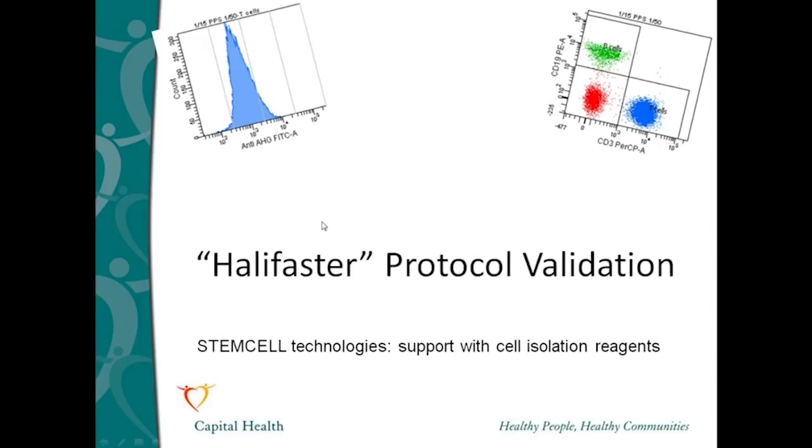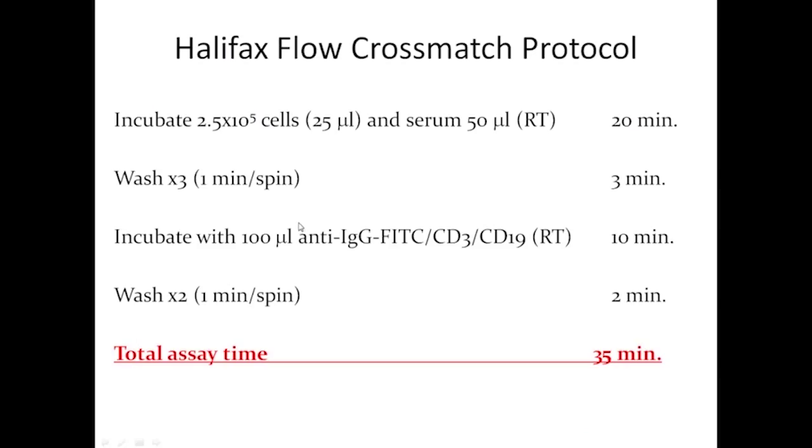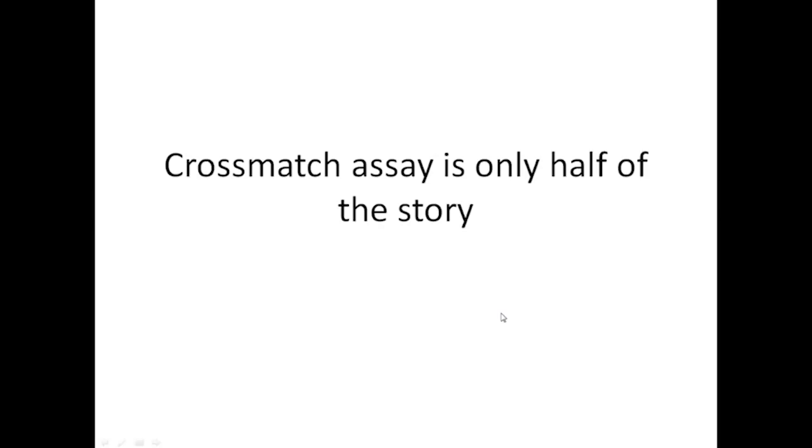So next, I just wanted to talk about the Halifax protocol, where, as I mentioned before, we are using the rapid lymphocyte isolation technique. And again, I want to thank Stem Cell Technologies for support with cell isolation reagents for our validation study. So we already talked about the fact that we can reduce the flow cytometric crossmatch time to about 35 minutes, but the crossmatch assay is only half of the story, and cell isolation is, of course, another time-consuming event.